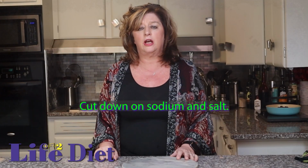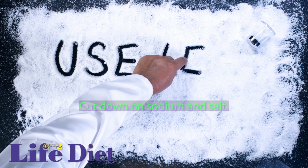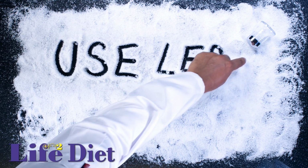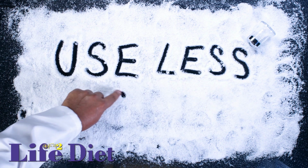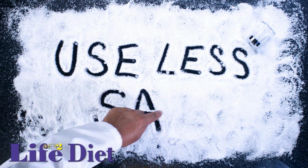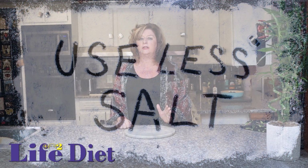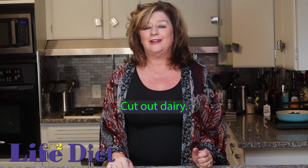Number 10, cut down on sodium and salt. You really need to do that. Now, when it's really hot in the summer, be careful not to cut down too much. So just use your noggin. If it's really hot outside, you're starting to feel a little dehydrated, you need a little salt and sodium.